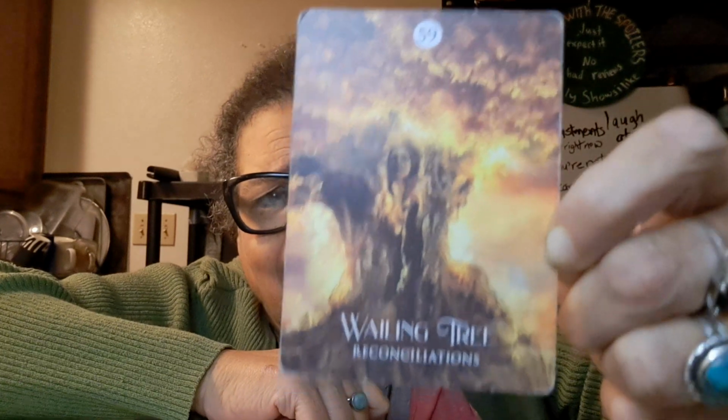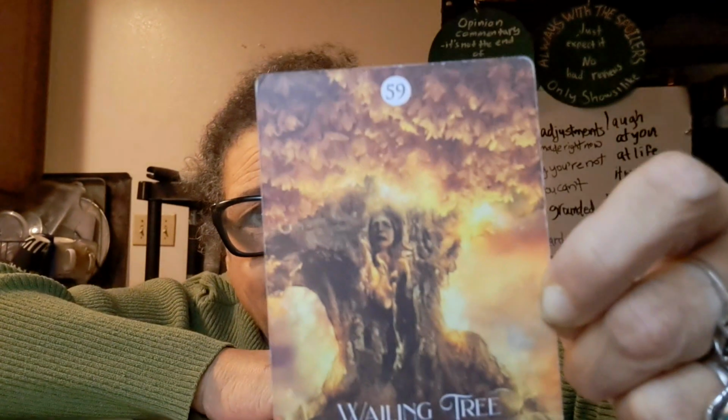So then the next card I pulled after that was this card, Wailing Tree, and I was like, geez, that does not look happy, calm, or relaxing. But the subtitle for Wailing Tree is Reconciliations. And if you're going through something with your employer, your family, your best friend, whatever the conflict situation is, whoever the players are involved, to get to the point of reconciliation, you may have to have some fiery conversations. You may have to face some unpleasant truths.